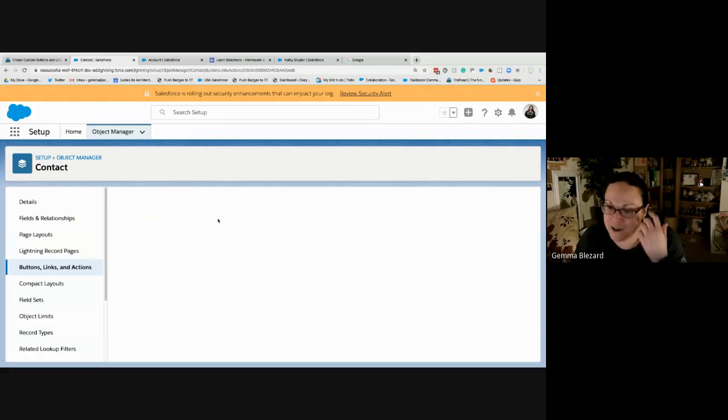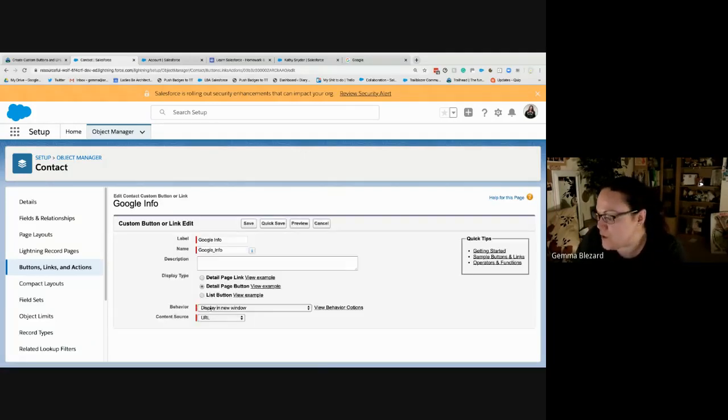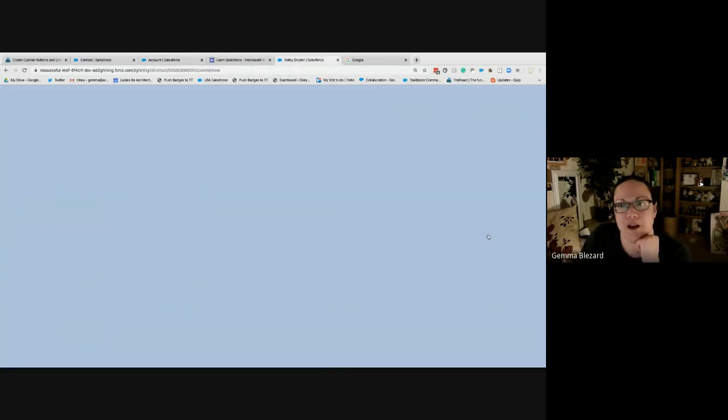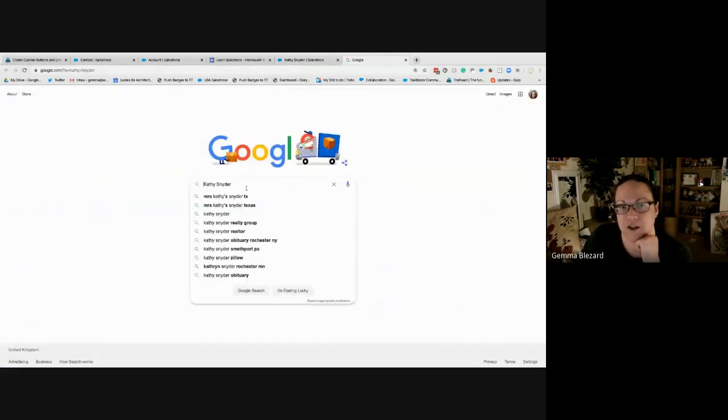So if you went to create the new button and you left it as a link by accident, because this is what happens here, you see this middle section where it says display type: detail page link, detail page button, list button. As default, it says detail page link. You have to make sure it says detail page button, which is the middle option, and then it will show up as a button at the top. And then I've been able to pass her name in. You see what happens here? It passes Kathy Snyder's name into Google, so I can then search for it.